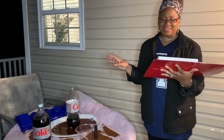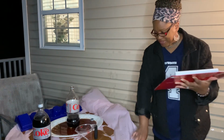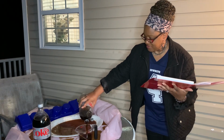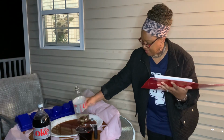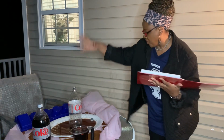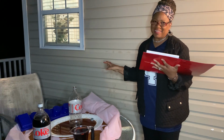You will have to do this outside. It's a little messy, so I thank you all for bearing with me. It was messy, but it's kind of fun, and you get a chance to see what it does. Let's see how much soda is left in the bottle. It's a little over 2 cups, so you can see all the rest of it spewed out. You may not want to use as many Mentos as I did.